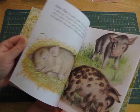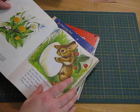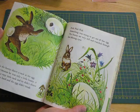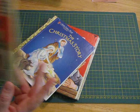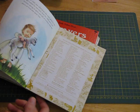Oh, same with this one. This would have to be one of my favourites, the Golden Egg book. 1962 by the looks, but isn't that cute? Ducklings. I love that one. I reckon that's a great one for an Easter journal. Christmas Story, same deal, really. Oh, that's an Eloise Wilkin. So another one for Christmas. But Amanda's right, she does do the best illustrations. Really cute kid faces.